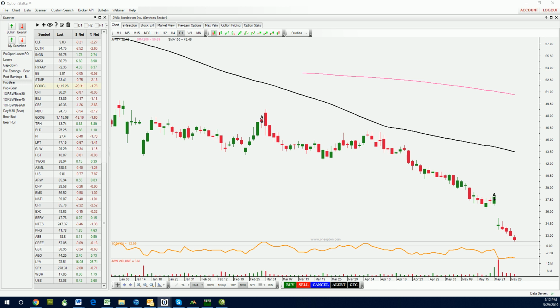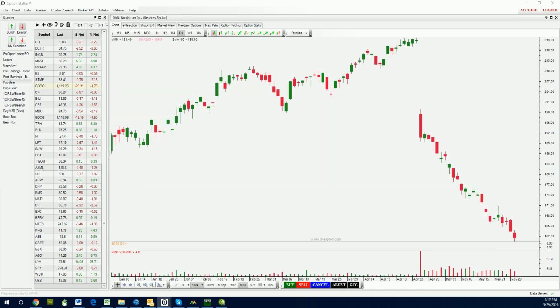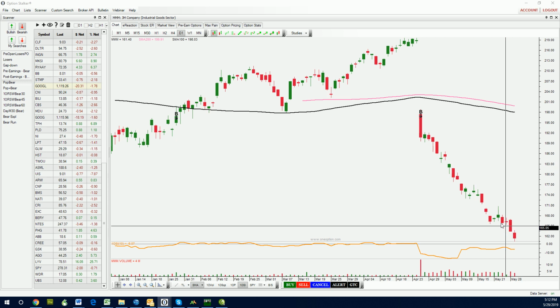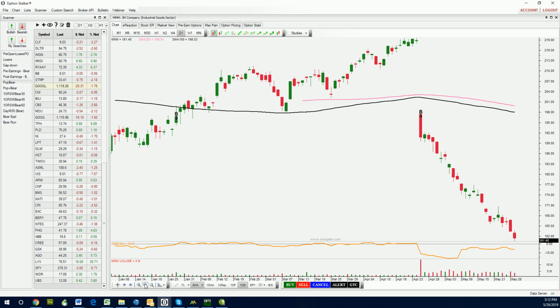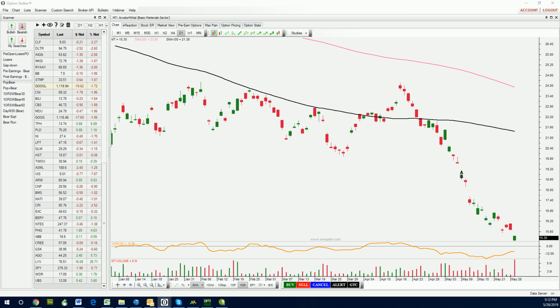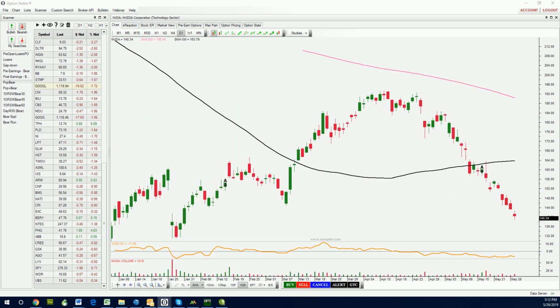Nordstrom's continuing to melt down. JWN, it's a nice short. MMM, solid downtrend. It's lost so much already. I just don't like getting on board this late in the game, but man, that is weak. Just going to keep clicking through. Lots of weakness. Should find some horizontal support in here pretty soon.